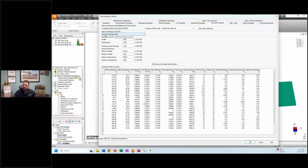Also below that, side note, this is where you will change from the uncorrected residual stress model on your 3D analysis, right? The top line is for midplane and dual domain. The bottom line is for 3D analysis. This is where you'll switch from uncorrected residual stress to your CRIMS model. Just take mental note of that.